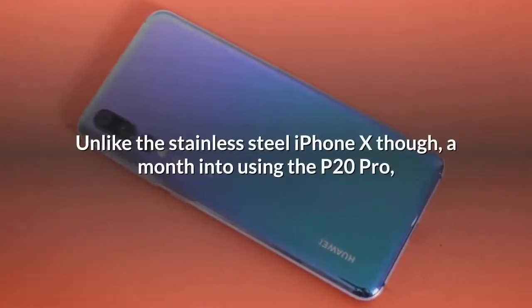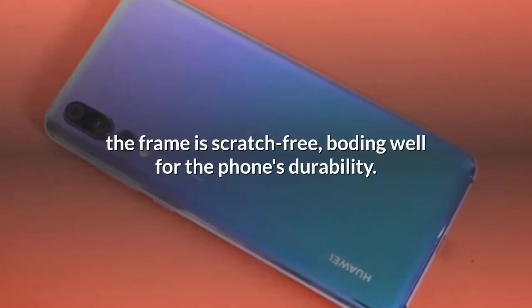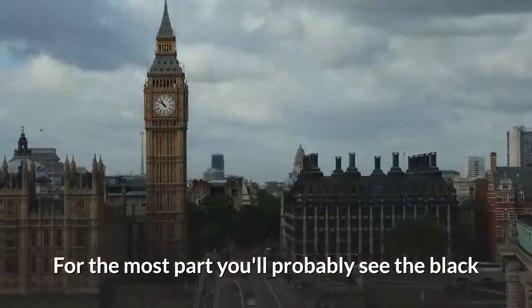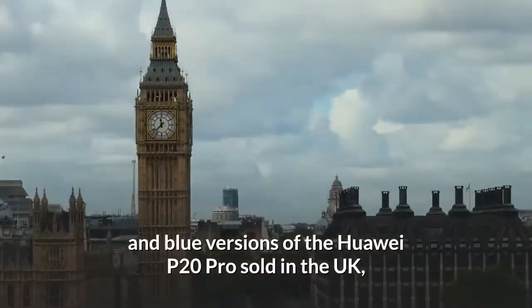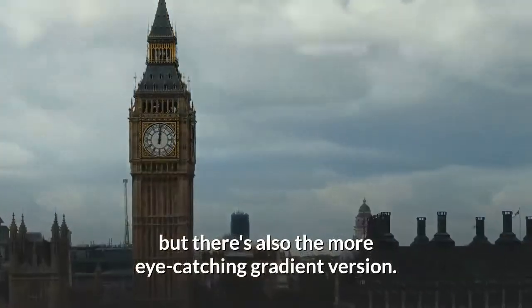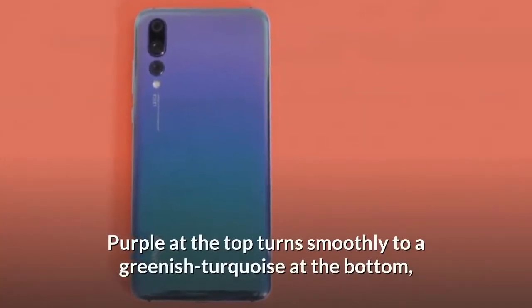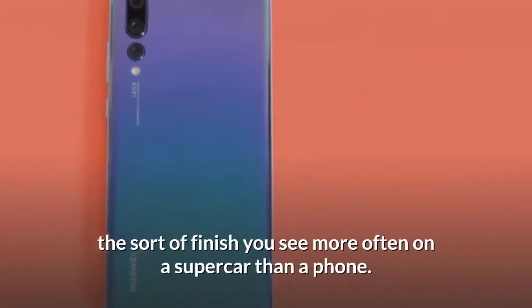Unlike the stainless steel iPhone X though, a month into using the P20 Pro, the frame is scratch-free, boding well for the phone's durability. For the most part you'll probably see the black and blue versions of the Huawei P20 Pro sold in the UK, but there's also the more eye-catching gradient version. Purple at the top turns smoothly to a greenish turquoise at the bottom, the sort of finish you see more often on a supercar than a phone.